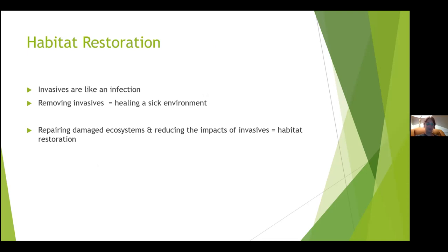So what we're doing through invasive control or invasive management is habitat restoration. And I think this is just a good way of framing invasive management in your mind. At least for me, it's less about killing and removing, and it's more about restoring. I just like to think of it that way.